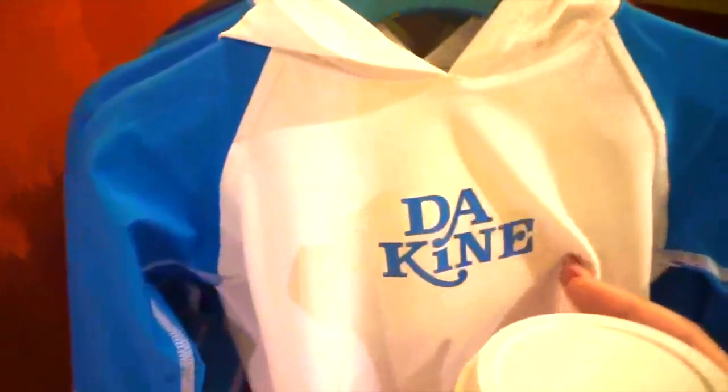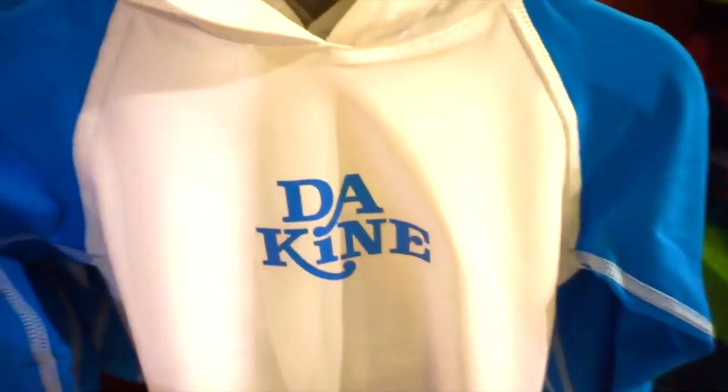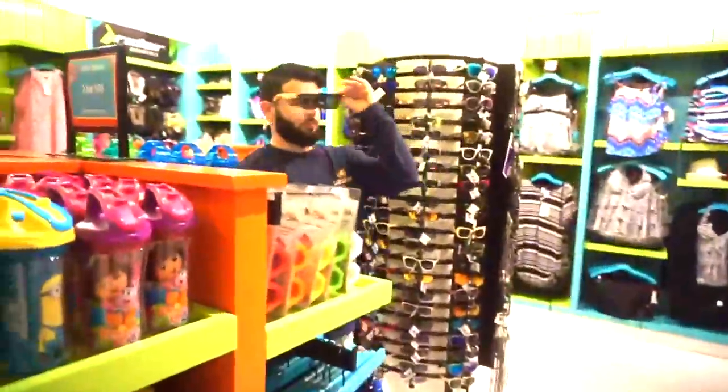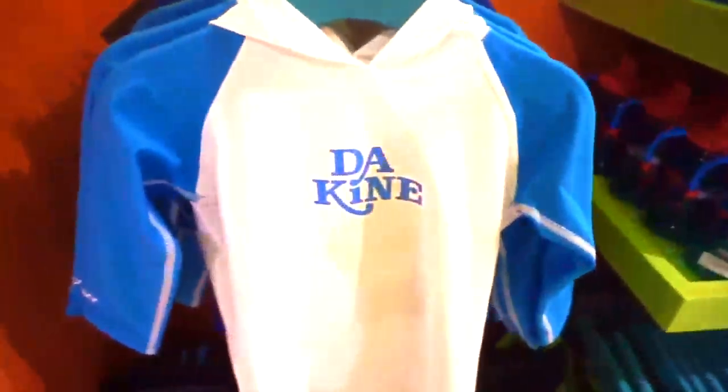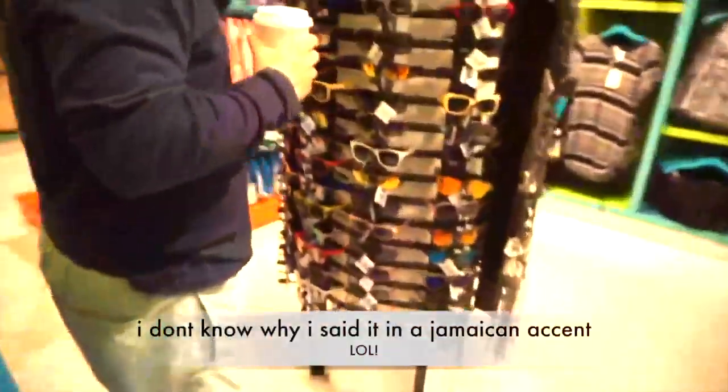Guys, every time I see the word dakain or dakine, which is, I think it's Hawaiian, Samoan. It reminds me of Dog the Bounty Hunter because his thing was called Dakine Bail Bonds. Huh? Those are nice. I like the ones you had on.